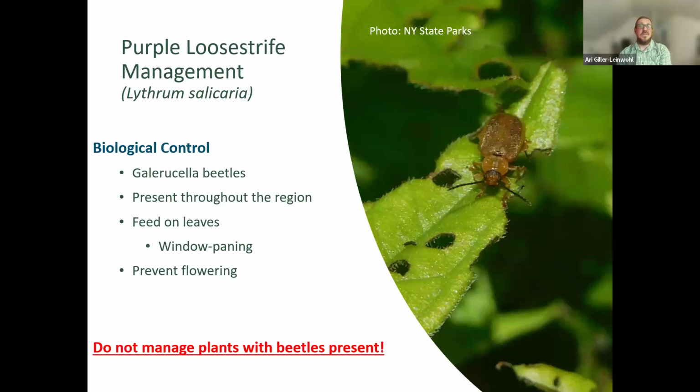I also want to highlight that there is a biocontrol for purple loosestrife, the Galerucella beetles. These are sustaining in the Adirondack region. So we have capture sites and then we release in different sites. It's a little tricky. It's a great suppression method. This doesn't eradicate loosestrife, but it certainly keeps it from spreading and taking over riparian areas.